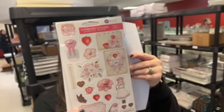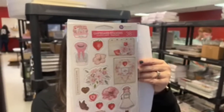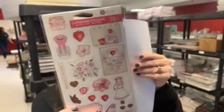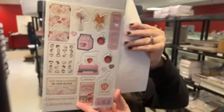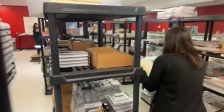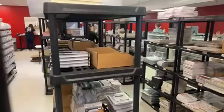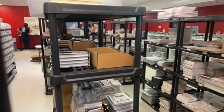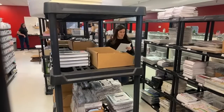Ah, perfection. Prima Marketing Strawberry Milkshake Chipboard Stickers. This is B204. There's the other side. Is this sale to the end of the day? Tomorrow also. And then Vinny said he's going to let me do some other stuff if y'all leave anything here. But here's the deal. If you don't leave anything here, I get to get new stuff. That's what I love.